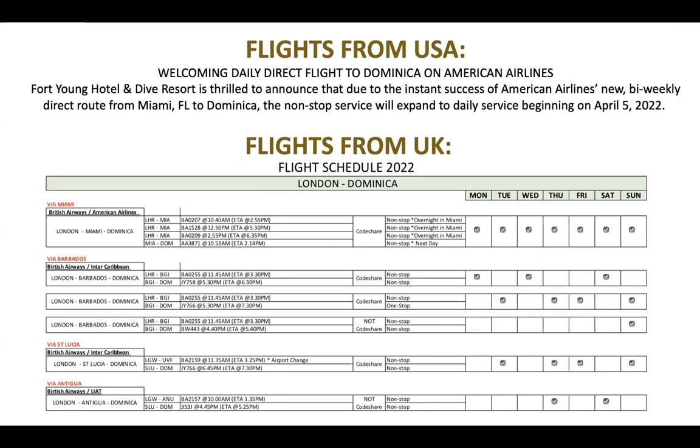And then from the UK, and I can send this out to you as well, so you've got all the details of what days they fly in, etc. But you've got quite a few options. We've got a fantastic new option with British Airways and American Airlines, which gives you a great twin center with Miami. The Miami flight is an overnight stay. So you'd go London to Miami, then Miami straight to Dominica. And I think on the return, it's Dominica direct to London. But that gives you a great opportunity to sell a few nights on the beach in Miami and then over to Dominica for your adventure.